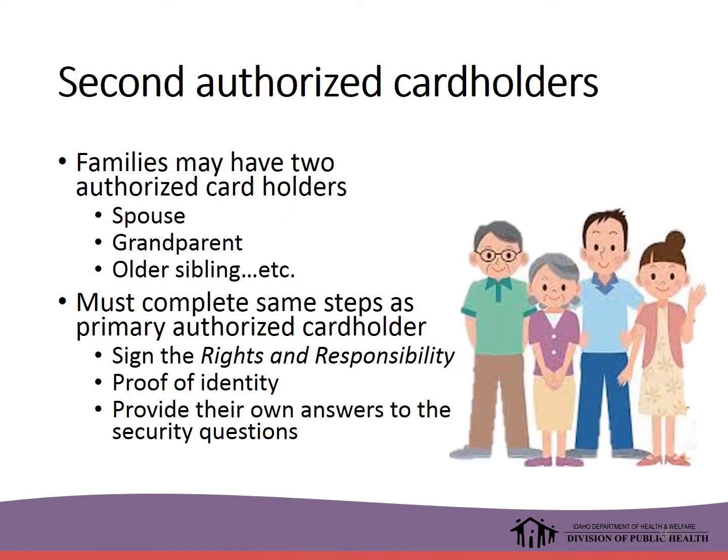When eWIC rolls out, there will be the option to have a second authorized cardholder. The original authorized cardholder can elect to have a grandparent, spouse, parent, or trusted individual be a second authorized cardholder, resulting in 2 cards per one family account. There may only be up to 2 eWIC cards per family.